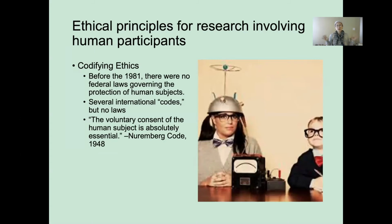So let's bring all of this back to the ethical principles that we have now that govern our research with human participants. We have codified these ethics. Before 1981, there weren't any laws about protecting human subjects in research. You could do pretty much anything you wanted to, as we've seen in these previous studies. There were some international codes, but they weren't laws, so they weren't very binding.